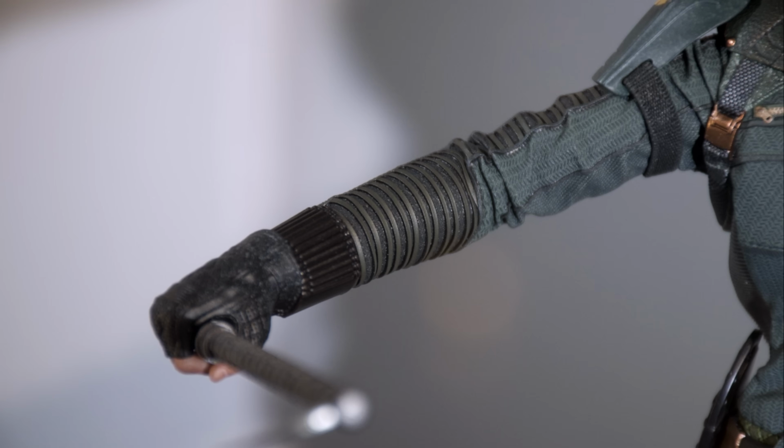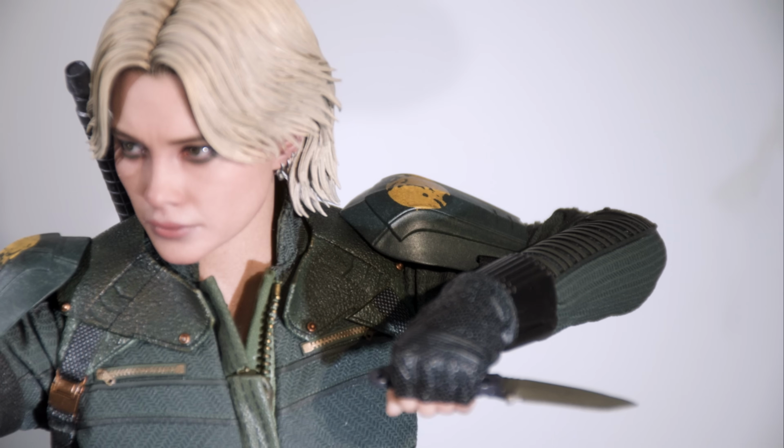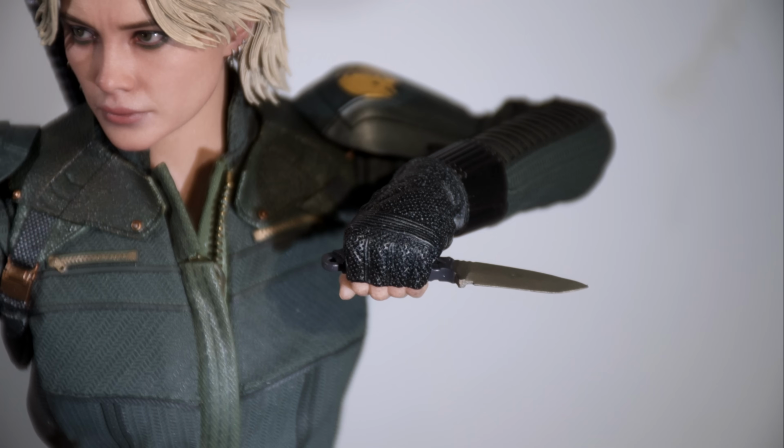I would have liked to have seen some blue painted Widow Bite bracelets, just because she uses the Widow Bite bracelets a lot in the movie. In fact, there's a scene where she is specifically mentioning she's got the little Widow bracelet things. So painting those bits in blue and having swap out bracelets, like activated ones, wouldn't have cost them too much, and it would have added some extra value to this piece. Not that she really needs a bunch of extra value, because she already brings a lot to the table with the head sculpt, which we're about to get to.